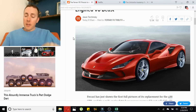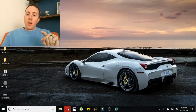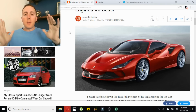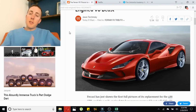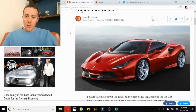This car's underpinnings are actually from the 458, which is this car right here. So this car is markedly new but old at the same time. Now, I'm a firm believer that the 458 Italia is the best looking Ferrari. It just was a new look. It was a distinct evolution from the 430. It's an all-new design language, and that car was released in 2008. So this car essentially has underpinnings that are 10 years old. I mean, if you think about that, it's just insane.